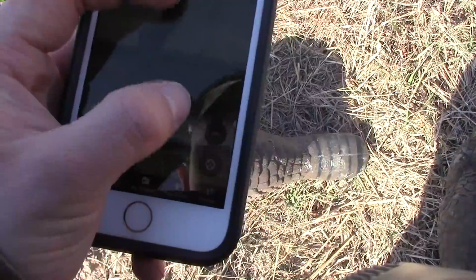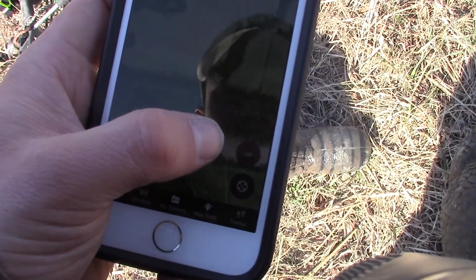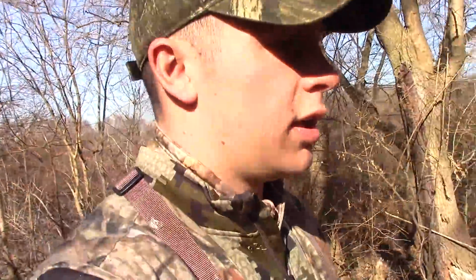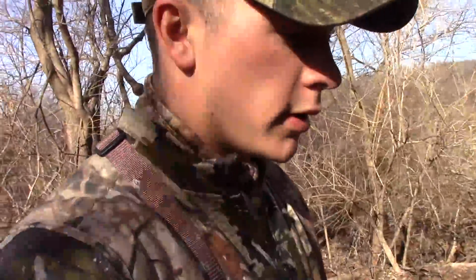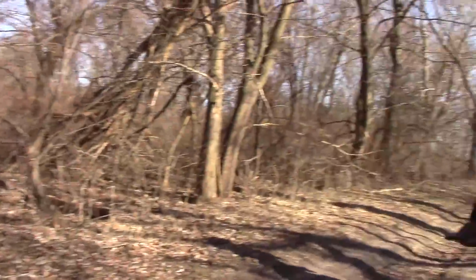I think right now we're going to go in, check a bunch of fields. I think I know where they're going to roost, at least one spot where there should be some gobblers roosting. So if all else fails, if we can't locate any by calling and walking around, then I guess we'll go to that roosting area and set up for the night. Should be fun.